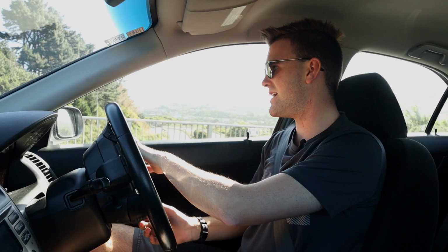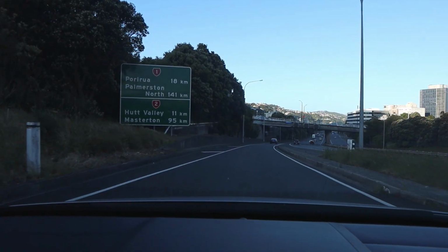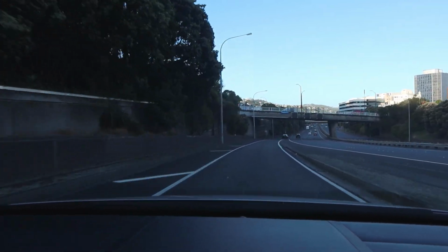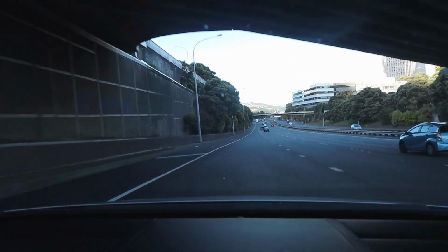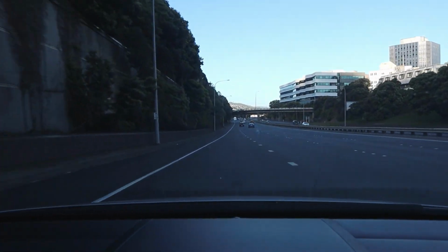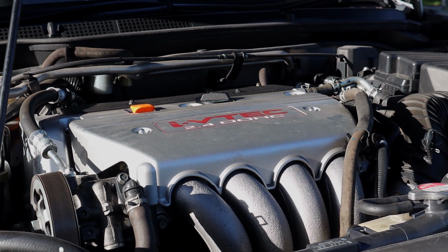The first thing about this car that I absolutely love is the noise. With this new intake mod that I've just recently put in, which you can check out by clicking somewhere up the top there, this is an amazing sounding car, especially for a 4-cylinder.